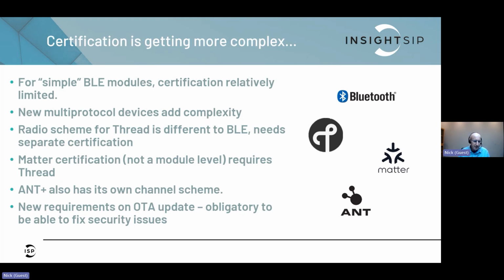ANT Plus, if you want that, it also has its own channel scheme. That's also something that we can look after. Some of our products are ANT Plus certified as well. If you want to run Matter, that's not an RF modular certification type issue. It's an application level certification, but that requires Thread. So you have to have Thread certification or support for Thread to run Matter. So there's becoming more to do if you want to have one of these multi-protocol sophisticated devices. Certification becomes a bigger job.